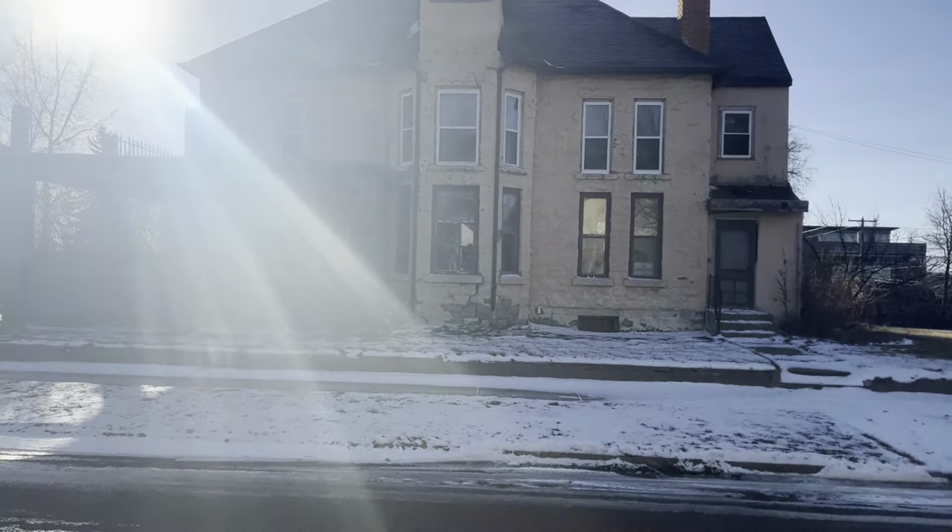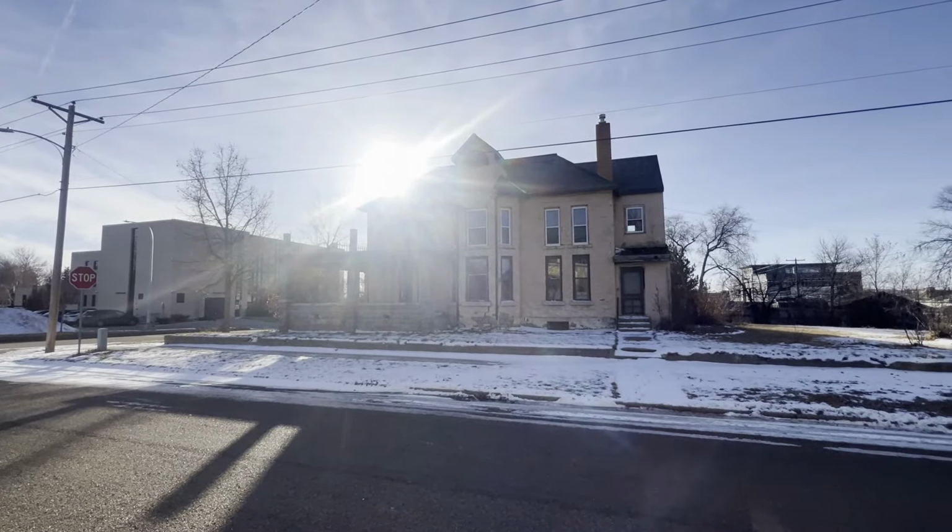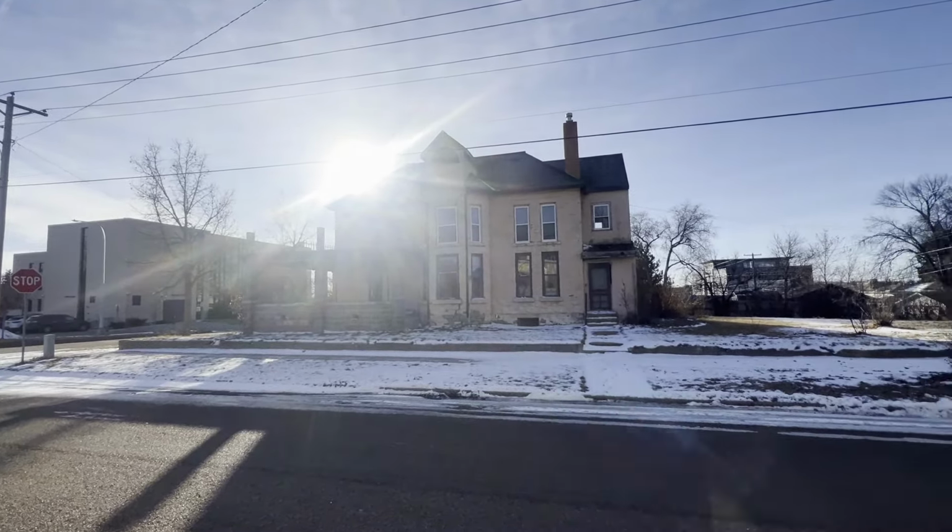And it's now abandoned. It's from the era of Old Town Dickinson, which also has a little bit of a shed over there. And that's all. Okay, and this is the shed.